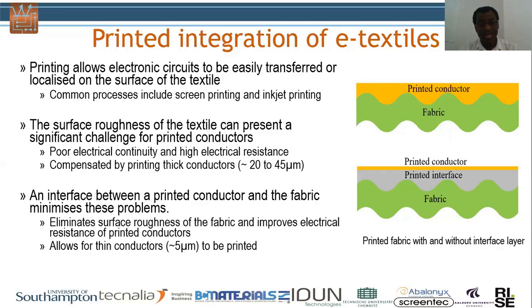and the conductor thickness can go as high as 45 microns, as we can see in the first picture on the right, where the thickness of the conductor is quite comparable to the thickness of the fabric. Now, since metallic conductors are quite expensive, this increases the cost of the conductor, and at this thickness, the conductor flexibility also reduces.